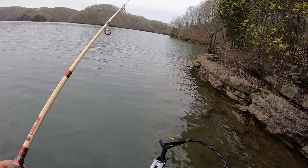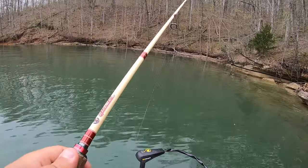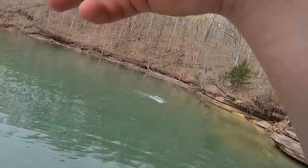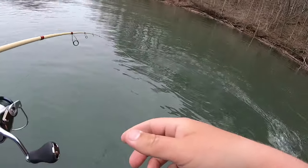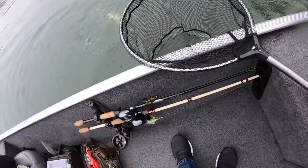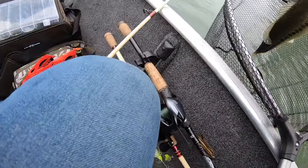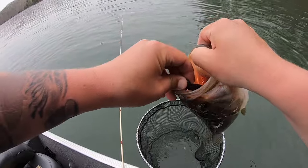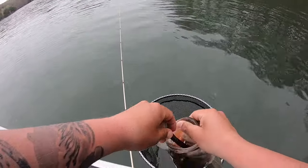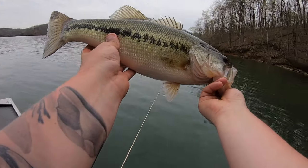Let's try to get out there and get another one, guys. Oh, that's a good largemouth. Nice little 3.5-pound fish, probably. Oh gosh, heck yes. They are just smashing this thing. All right guys, he's chunky too. He's probably 3 pounds. 3-pound largemouth, good fish.